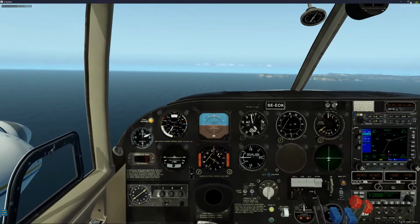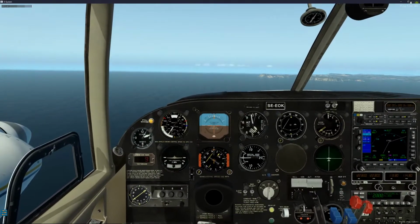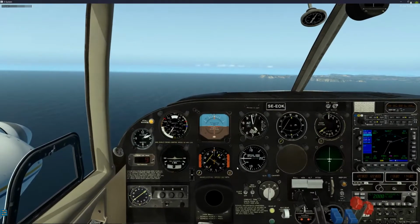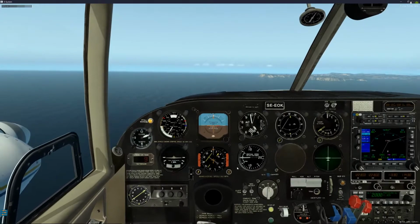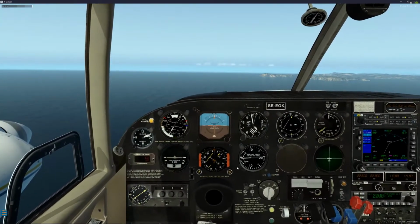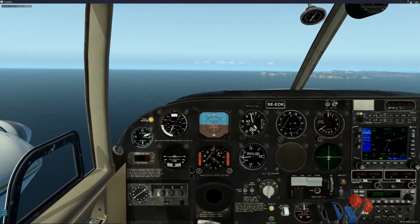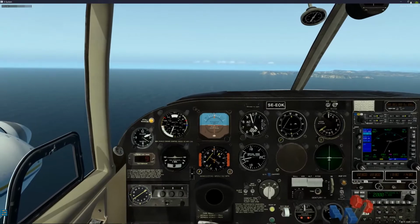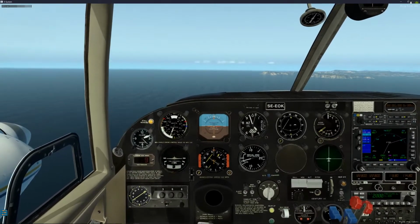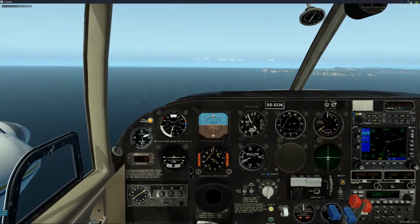About 10 miles to go, so I think what we'll do is take it off of altitude mode and pull our throttles back and just have a gentle descent down to 2,500 feet. And the speed back, about 500 feet per minute will do us.